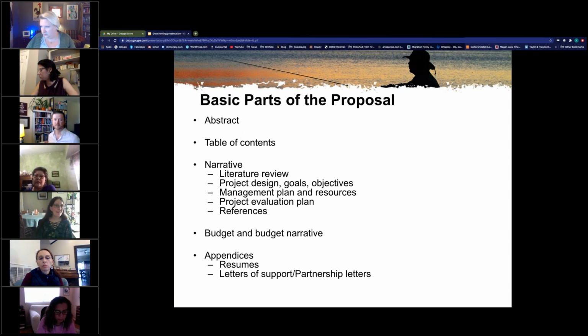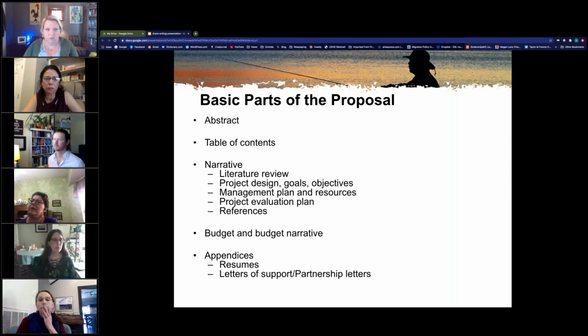So the most basic parts of a proposal are obviously your abstract. Normally they want a 1-page abstract where you lay out the essential details of the competition, any special features, partners. Sometimes you have to specify what strand of the competition you are applying for inside that abstract. Normally a 1-page table of contents. Your narrative generally is going to include your literature review, any current literature research knowledge that we already know, your proposed project design, as well as the goals and objectives, a management plan for your future project, what resources, as well as expertise, does your team bring to the proposal.